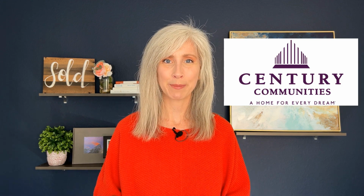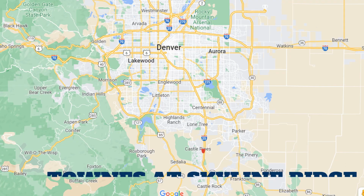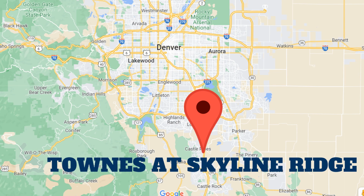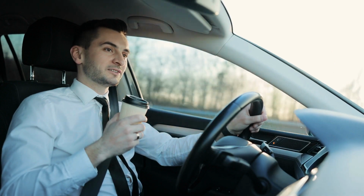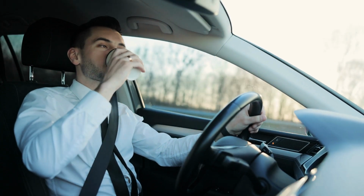They were mentioned when we were back up north. They seem to just be building everywhere all over the south side of town. It's Century Communities. They have a coming soon status site in Castle Pines called Towns at Skyline Ridge. These are townhomes. I don't love their location. They are nestled between I-25 and a main thoroughfare, kind of 4-lane road that connects to some other neighborhoods. So convenience is key here.